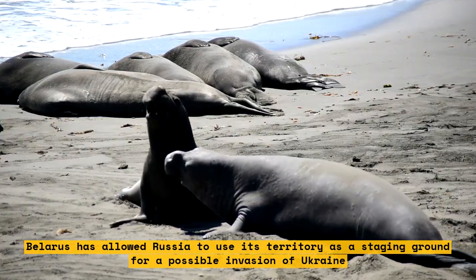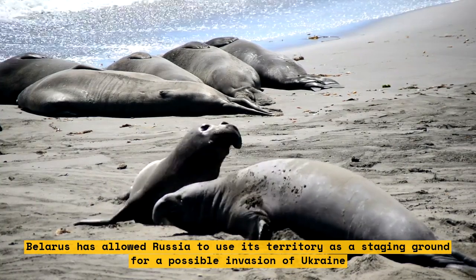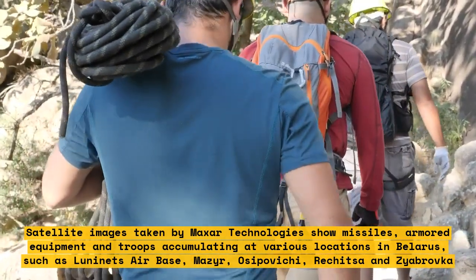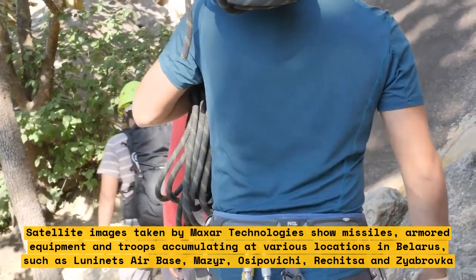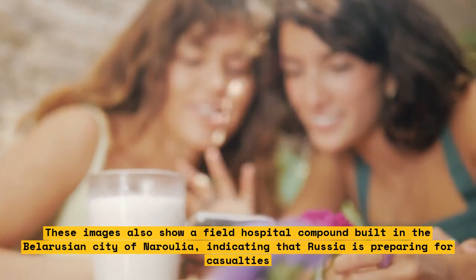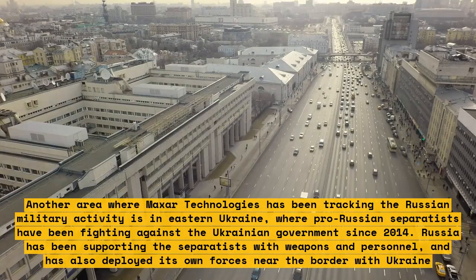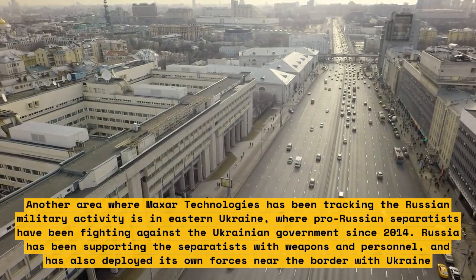Belarus has allowed Russia to use its territory as a staging ground for a possible invasion of Ukraine. Satellite images taken by Maxar Technologies show missiles, armored equipment, and troops accumulating at various locations in Belarus, such as Leninets Air Base, Mazar, Osipovichy, Rakitsa, and Zayabravka. These images also show a field hospital compound built in the Belarusian city of Norulia, indicating that Russia is preparing for casualties.